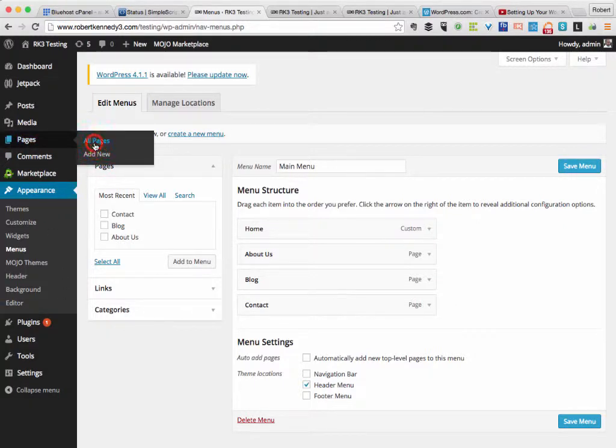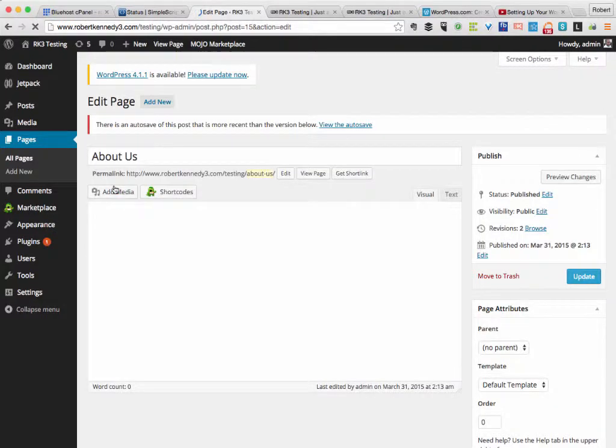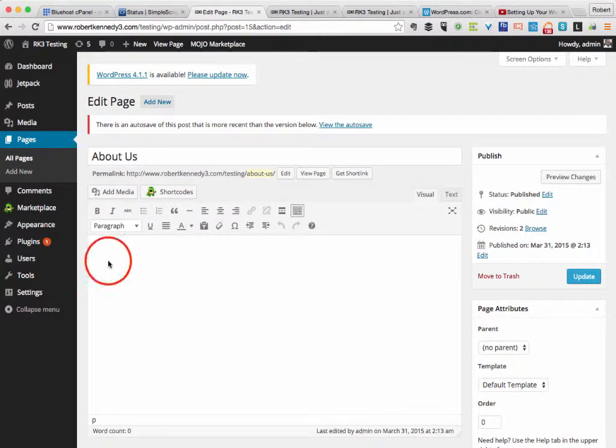And I'm going to go up to pages, I'm going to click all pages, and I am going to wait until that loads. I'm going to go to the about us, I'm going to hover over that, and I'm going to click edit. Once I do that, I am going to add some content here. I'm going to click inside of this, and you can type anything that you want in here. I'm going to type, this is my about page, and you will find a lot of funky stuff here. Okay.